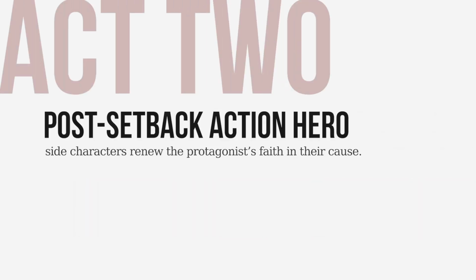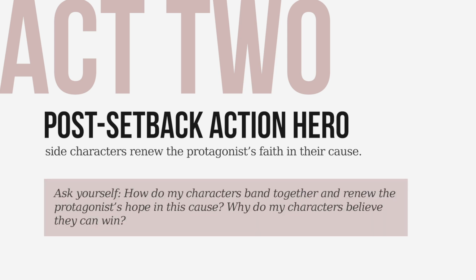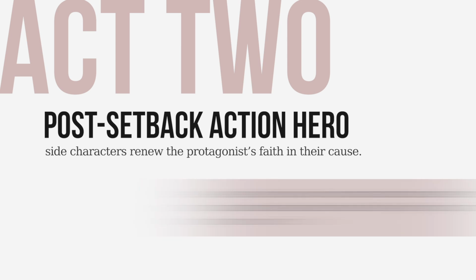Act 2. Post-setback action hero. Side characters renew the protagonist's faith in their cause. Ask yourself, how do my characters band together and renew the protagonist's hope in this cause? Why do my characters believe they can win?